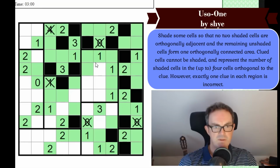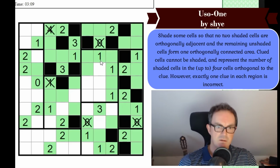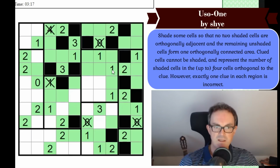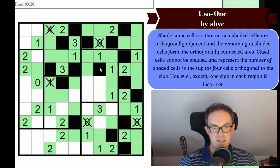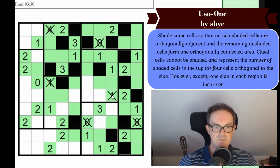Now, what's going on in this region then? We've got... that's really interesting. So hang on, if this cell here was green, both this cell and this cell would be rendered liars as a result. They would both see 0 black cells. So that doesn't work. We can't have 2 liars in a region. So I think that must be a black cell, which means that these 2 are now correct, and this must be a liar.